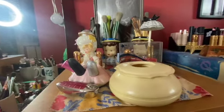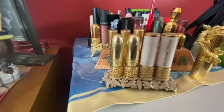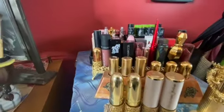And then before I go on to the main part with actually makeup, here's where I store a good chunk of my lipsticks. I have various vintage holders that I store them in.